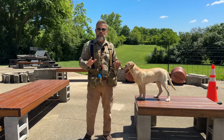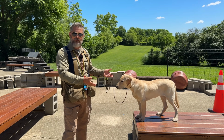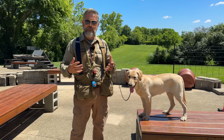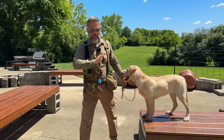This is my number one tip for not having a problem with what people will refer to as a reactive dog. Buy the right dog, okay? It's just that simple. Buy a dog that has an easygoing, natural, confident demeanor, and you're not going to have a lot of trouble as long as you get them out and do some good early socialization and some good basic obedience, okay? And that's just the truth.